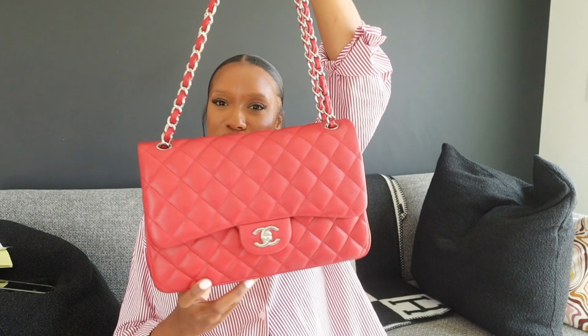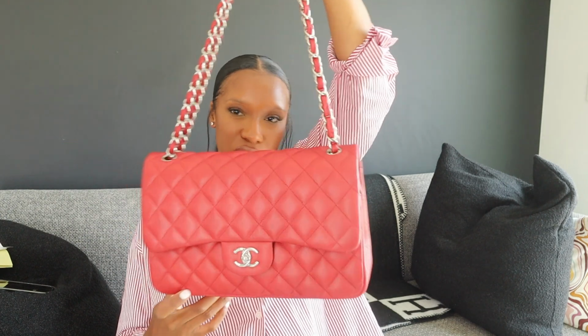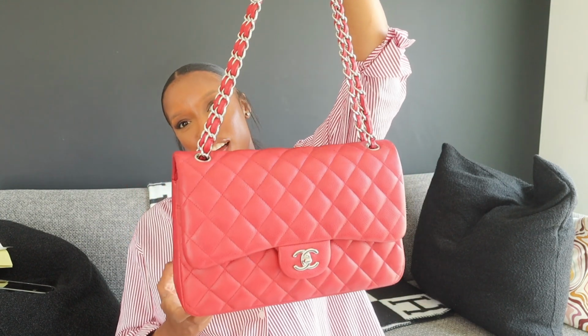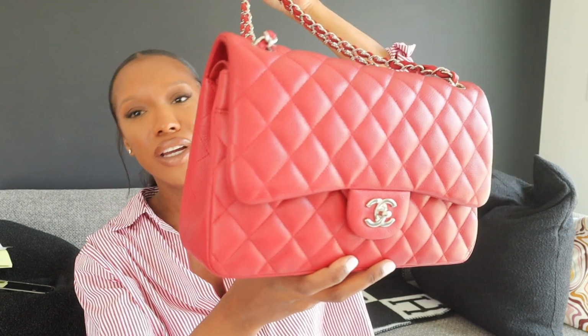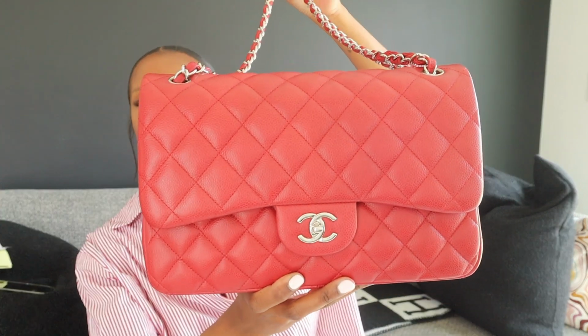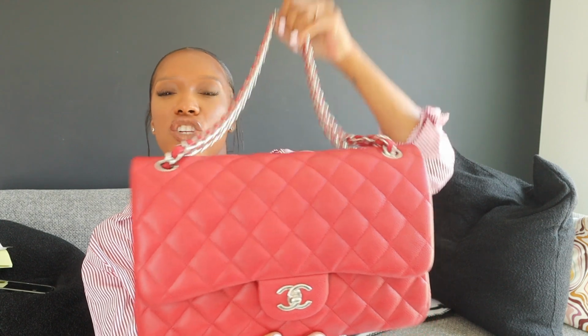But yeah, I'm super grateful and I absolutely love her. She is gorgeous. She is so gorgeous. She's just so fun. She's puffy and beautiful for a vintage bag. I am thrilled with the quality. The quality is exquisite. Chain is heavy. Just everything is super, super beautiful.